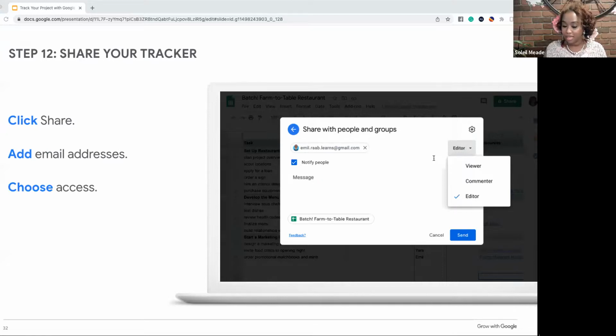So I'm going to pause again to see if there's any questions about conditional formatting. And I'll answer those because that, again, is one of those very detailed customizations, but a really, really cool way to take control and customize your project tracker.